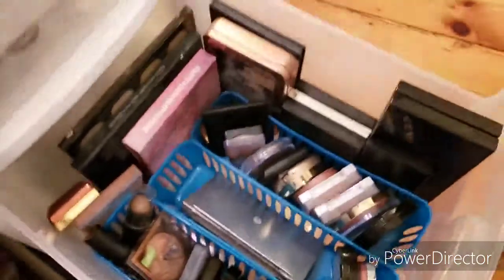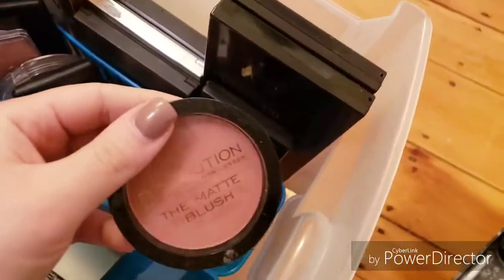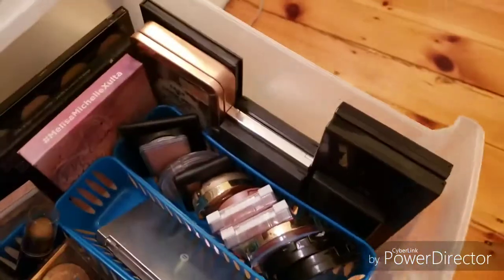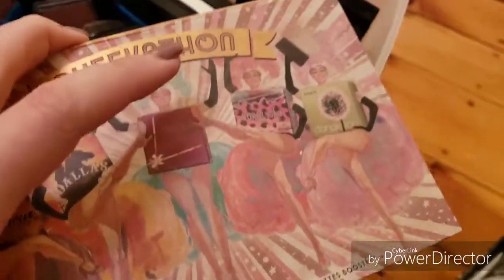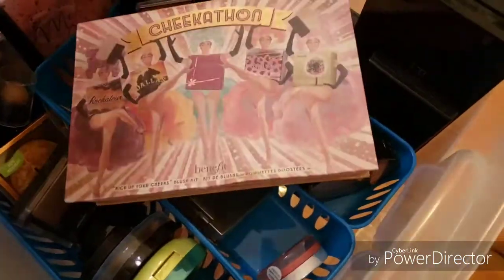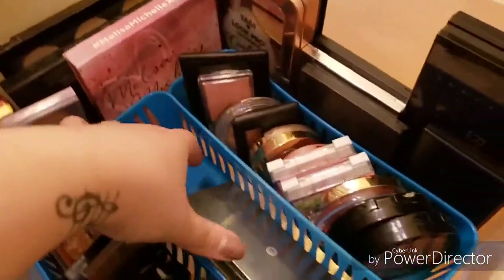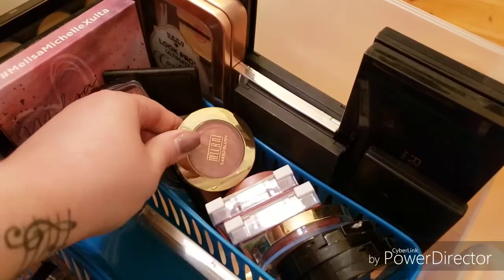Let's see, blush. I just took this one out and actually put it in the wrong spot. So I just took the matte blush from the Rev in Nude out. So I'm still working on my Cheekathon palette by Benefit in my project pan. So, still working on that. I did repress it. That's why it looks like there's like zero progress. But I do want to pull in something.